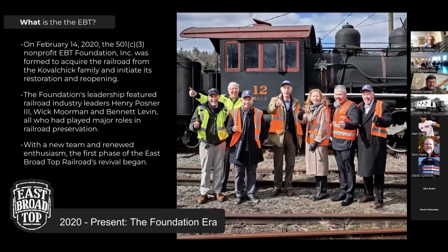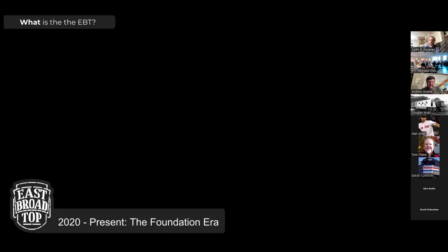Enter the EBT Foundation in 2020. So the EBT Foundation gets started by our general manager, Brad Esposito, who met with a number of railroad industry professionals, namely people like Henry Posner III of Railroad Development Corporation, Wick Moorman, who is, of course, the former CEO of Norfolk Southern and president of Amtrak, and Bennett Levin, who many of you might know is the owner of several E-units with the Juniata Terminal Railroad. They've all had major careers in railroading and railroad preservation. And they all came together with longtime EBT volunteers and staff to purchase the railroad from the Kovalchicks and begin restoring the railroad, bringing it back to its former glory and even more. And with that, our revival officially began.